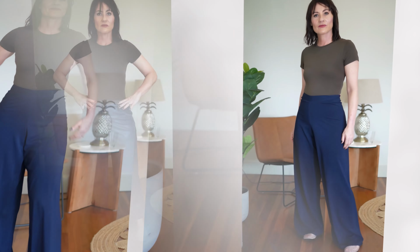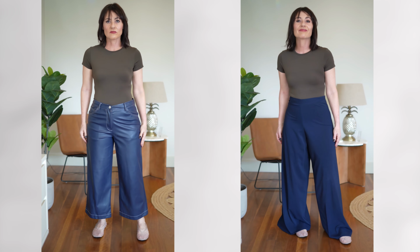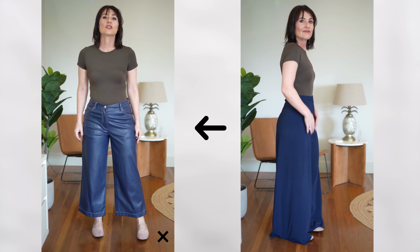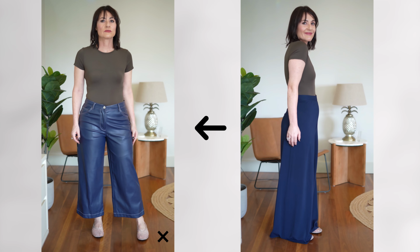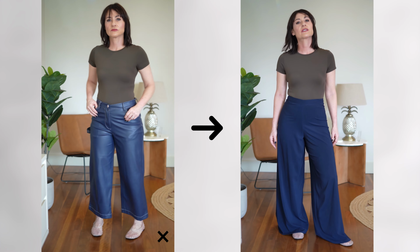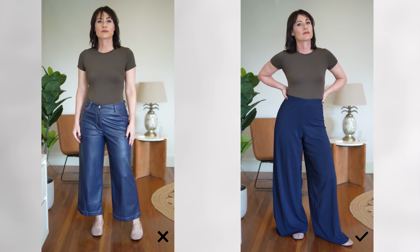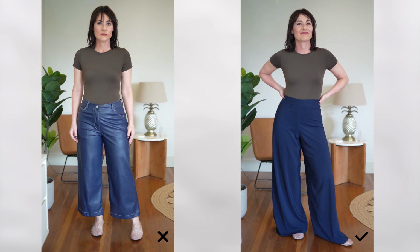See it for yourself. Very similar outfits, but completely different results. In the first one, my waistline completely shortened my leg, which by default elongates my torso, while the high-waist jeans raise the waistline and elongate my legs, resulting in more harmonious proportions.